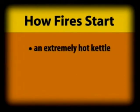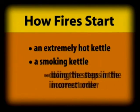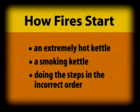Three things will happen before a kettle fire starts. 1. The kettle is extremely hot. 2. Smoke will billow out of the kettle. And 3. The steps will have not been done in the correct order.